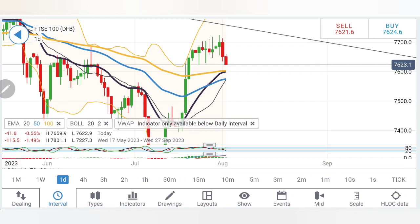Considering this, I will recommend you to sell here at 7620 levels. Expect 7600, 7580 as the maximum support levels. Then below that 7550 will be achieved, and then 7520 levels will be the next targets.